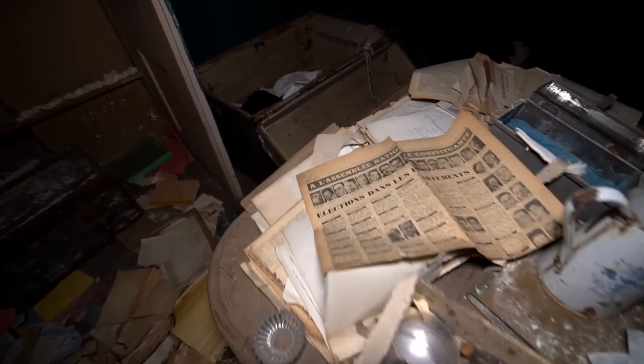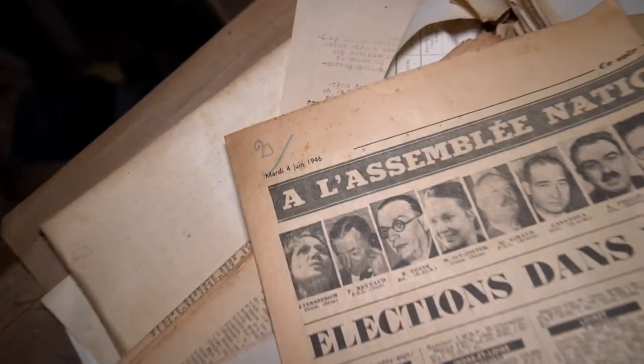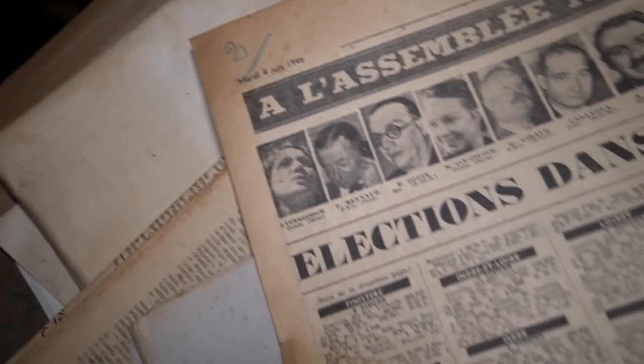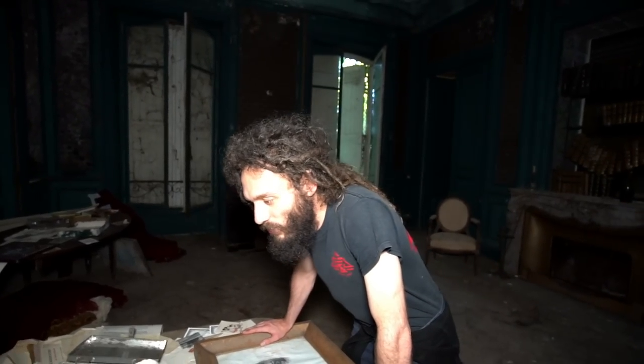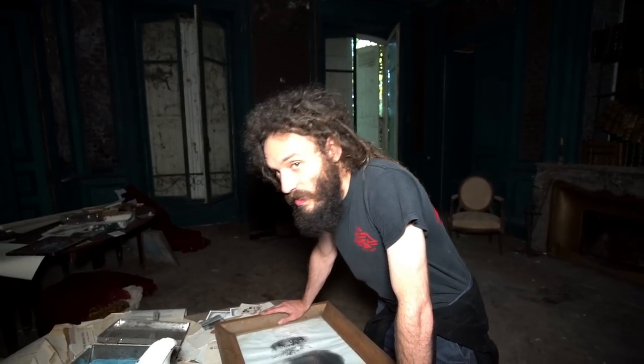Paper. Or newspaper? 1946. You see, the latest date I can find is 1960. Yeah. It's been abandoned since then. That's a long time to be abandoned. How long's that? 1960. So it's 60 years.